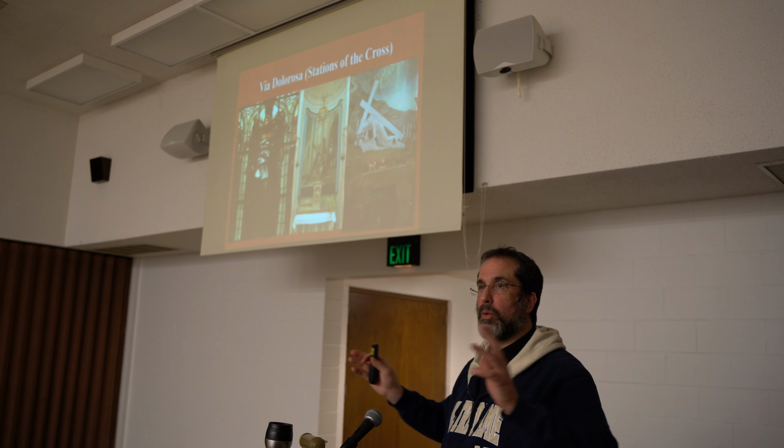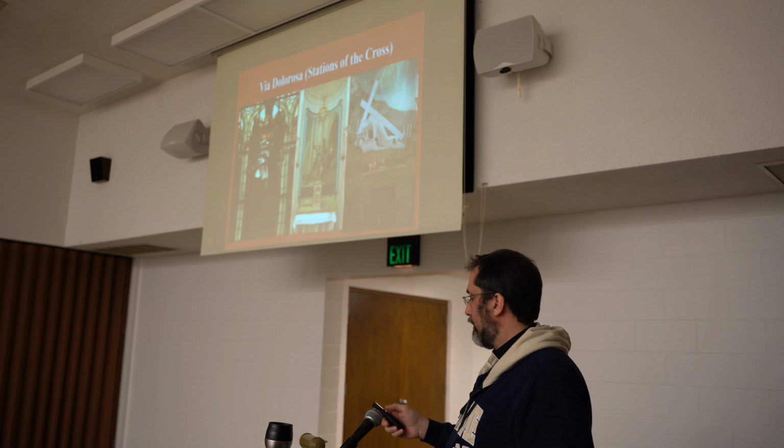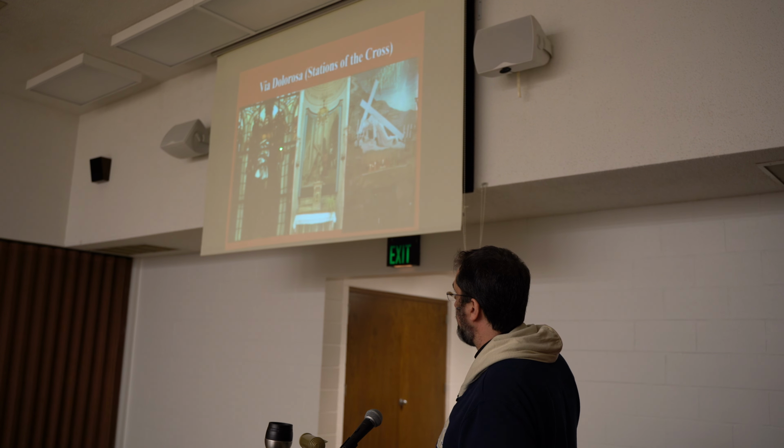Not that a whole group could go in there. You're talking like 2, 3, 4 people in most cases, and that's it. So this is in that chapel I showed you the pictures last time, the stained glass windows where Jesus is condemned to death, the first station. This is a little chapel marking the second station where Jesus takes up his cross. You can see there's an altar there.